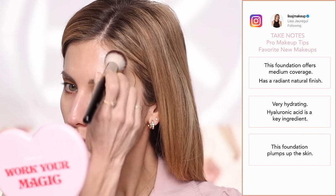Okay, let's talk about this foundation. This foundation offers medium coverage. It's radiant, has a natural finish, has a radiant natural finish. It's supposed to be very hydrating. They market hyaluronic acid as a key ingredient in this foundation. They also say that this foundation plumps up the skin. So I want to share a couple observations with you on this.